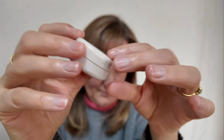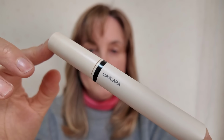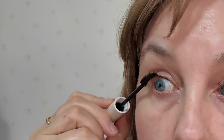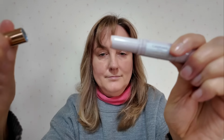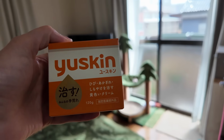On a really bad day, I use this Shiseido Spots cover, and I do think this is the darkest color that it comes in, and I just dab it on areas where I'm having really bad rosacea flare-ups. For my mascara, I use this Muji mascara, and for my lipstick, well, I don't use lipstick, this is just a lip balm, so it's more of a moisturizing tinted lip balm, and this is from Can Make, and I have a few of these. And that is basically the end of how I do my face. I don't worry about eyeshadow or anything like that.